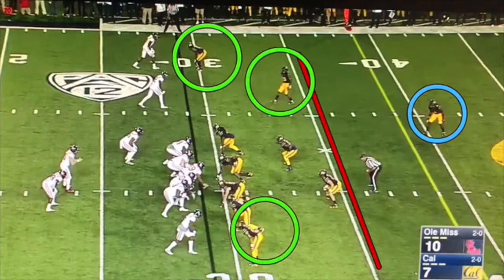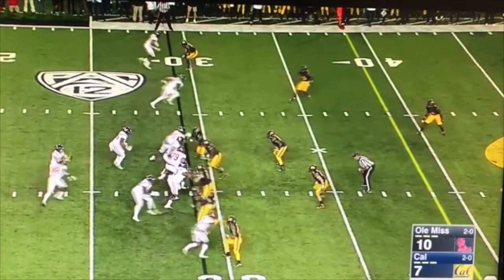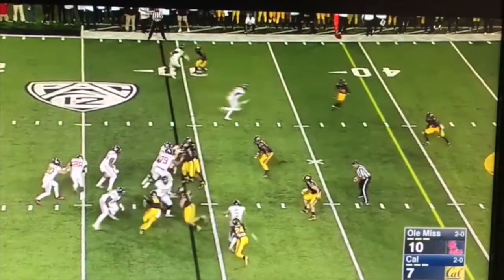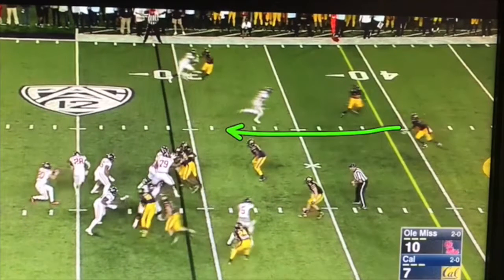Even from way off man, that high safety is going to be responsible for somebody in the backfield. And that's exactly what you see. So take a look as these defenders start moving, how they react. See that safety? Bang. He's going to drive downhill. So right now we've got nobody over the top. Okay, so that's a good thing. So Shea is recognizing that safety driving right now.